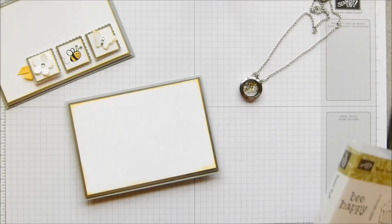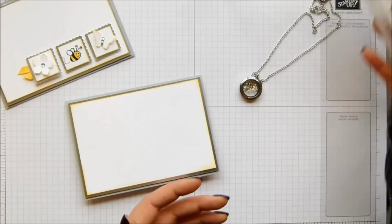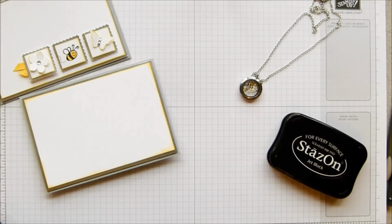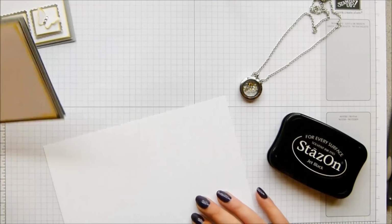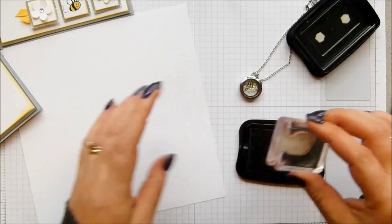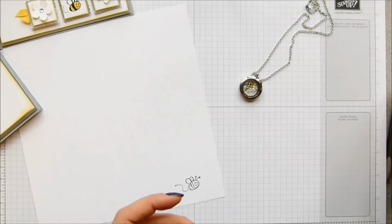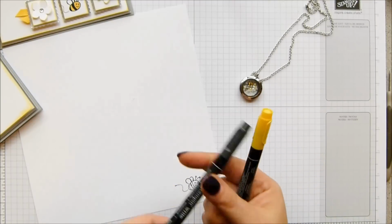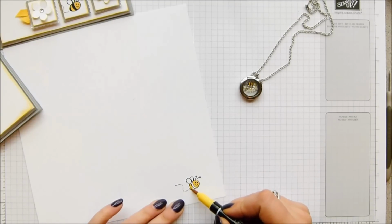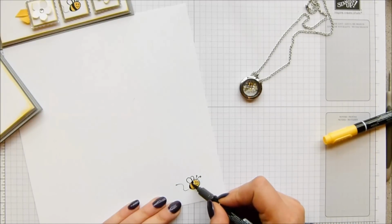And then because I wanted to bring the bee in, I've got this gorgeous guy here from the Sweet Stuff stamp set. Can't speak, that's a tongue twister, that one. So from the Sweet Stuff, because you're working with markers, you need to work with Basic Black Stazon, particularly when you're working on Whisper White. Stamp it down, give it a second to dry. And then bring in your markers, and I've got Daffodil Delight and the Basic Black. So I'm going to colour in his face. And the biggest one of those, and then the Basic Black to fill in the bits around it.